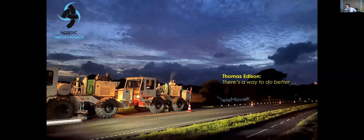A question from Ashraf: does higher spatial sampling or temporal sampling improve imaging by a land streamer? I guess you've answered the spatial sampling, but what about the temporal sampling? The temporal sampling, I don't think it matters here because it's 10 to 140 hertz. Spatial sampling is the key, I would say. Exactly. That gives you the information to increase signal to noise ratio.